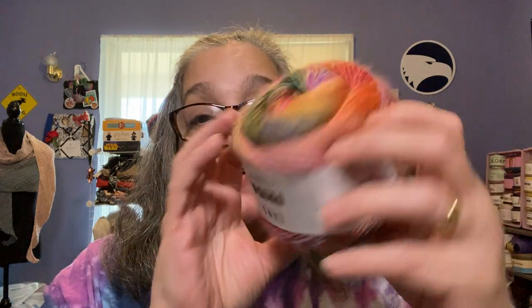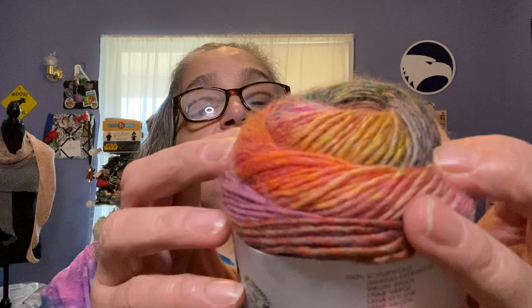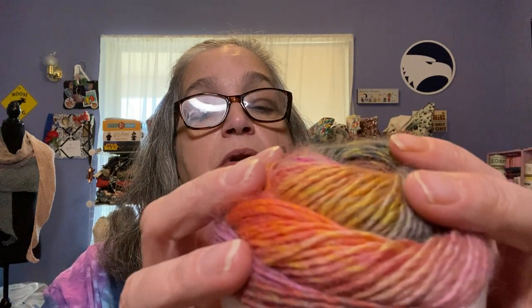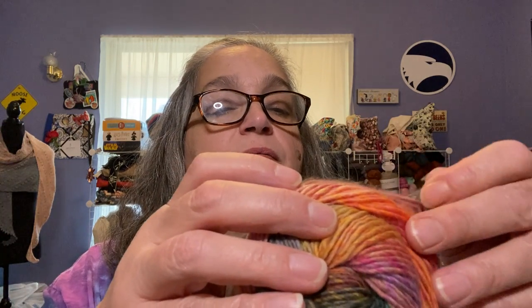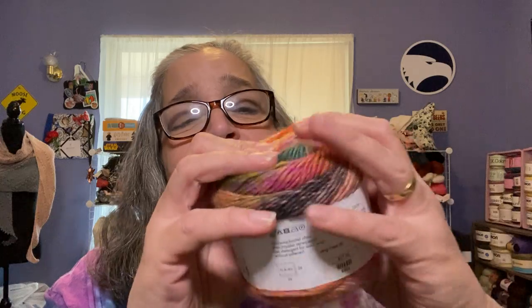But the second yarn is the Lang Frida yarn, Merino Extra Fine Superwash. This is 100 grams, and there's no colorway on this. It's just a colorway number. 220 meters for 100 grams. And like I said, it is 100% merino extra fine virgin wool. And it's so soft. Oh, it's so soft. It's roving yarn, and when I do the cables, it constantly wants to slip. But it's so soft and it's pretty.